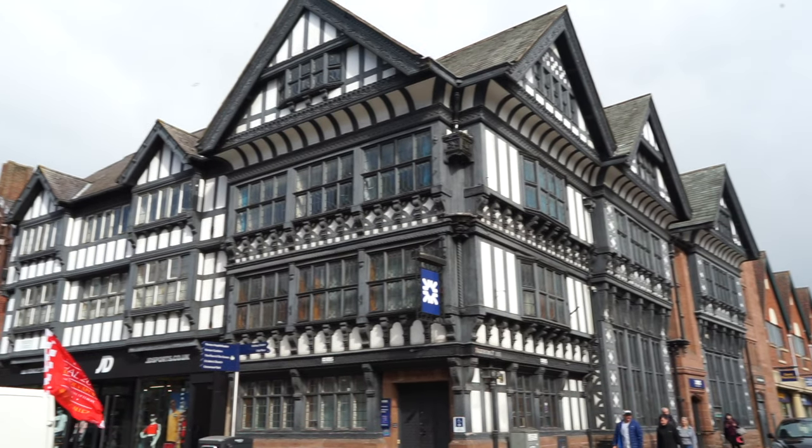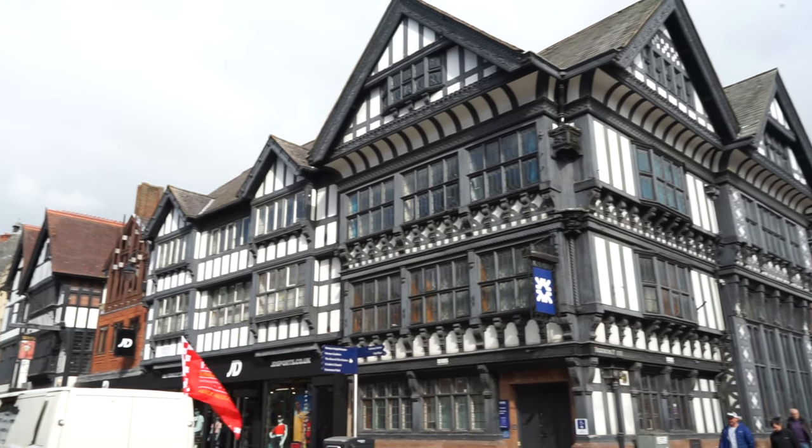That's my MO. We decided to start our day in the centre of town in front of the Chester Rows. These are buildings that have the traditional white and black architecture, and they were built in the 12th century. No one knows why they were built, but they're very well preserved, and they're currently some shops, so you can go around and look into it if you want to.